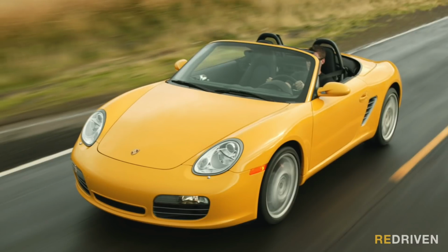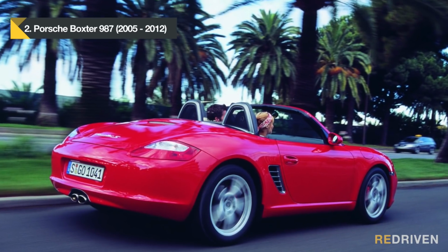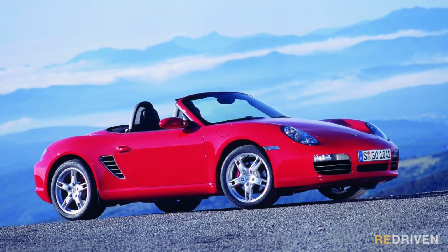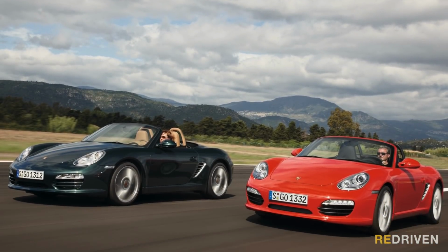In second place, it's the Porsche that many believe is the one you buy when you can't actually afford a Porsche. But to those in the know, this thing is hugely underrated. It's the Boxster. All Boxsters are criminally underrated. Look, maybe it's the fact that they can be seen as the poor man's Porsche, maybe it's the convertible looks that aren't quite aggressive enough for some, but all Boxsters offer an excellent performance driving experience.